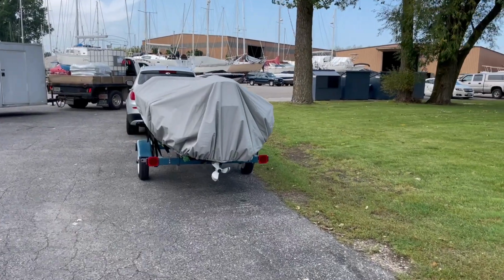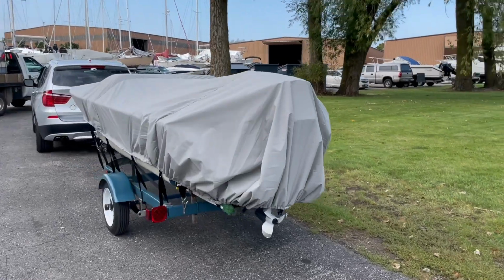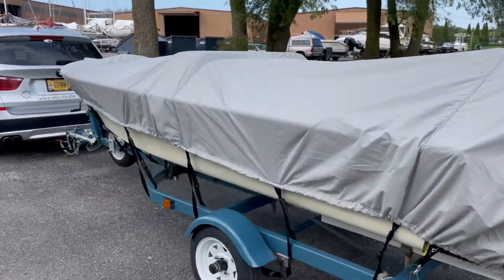All right, let's go put the Glasspar in the water. I'm not going to film the launch because there's already a launch video, but put it in the water, go do a test run on it today. Hopefully have some fun. Looks like a nice day. Looking forward to it. Well, here's a little Glasspar all covered up for the trip up here. Get it uncovered and put it in the water.